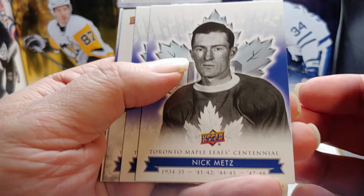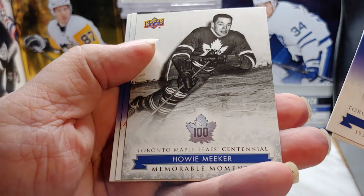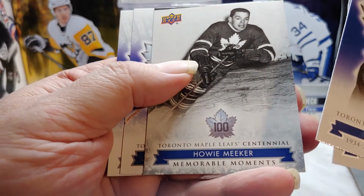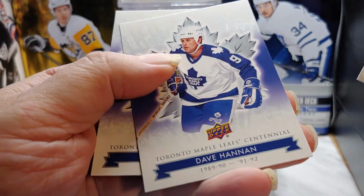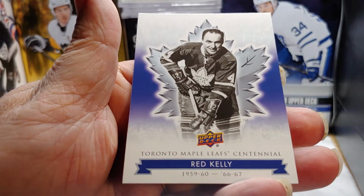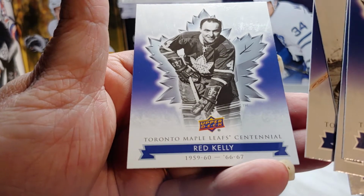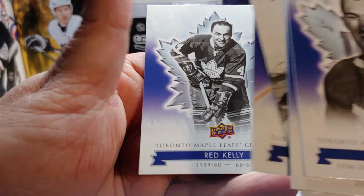Okay, we've got Nick Metz, Dion Phaneuf, Howie Meeker, "stop right there," Dave Hanson, and Red Kelly, who at one time brought pyramid power to the playoffs with the Leafs, in what, 78, 79?